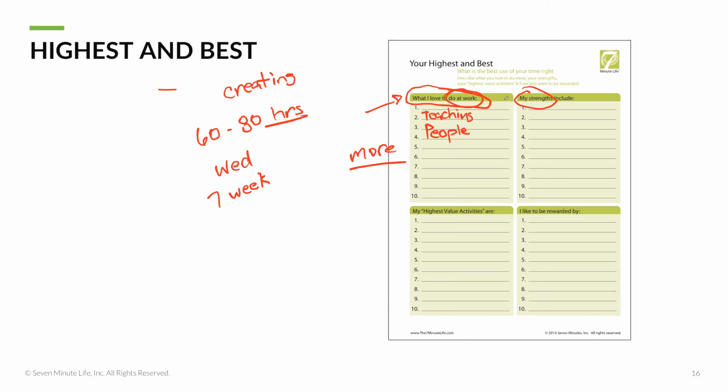Are you good at teaching Little League? Are you good at cooking or gardening? You know, they don't have to be these huge, oh, I'm the most compassionate or the best team leader. What are the little things that you do? And asking other people, what do you do?